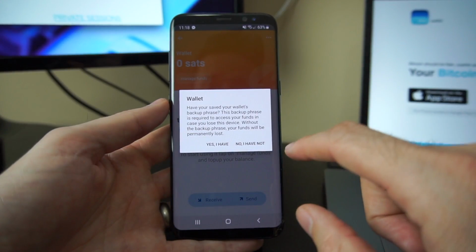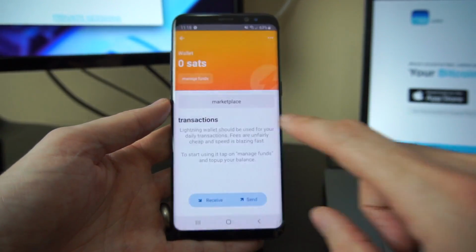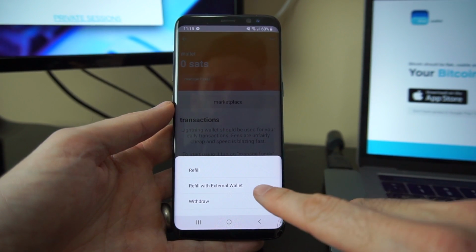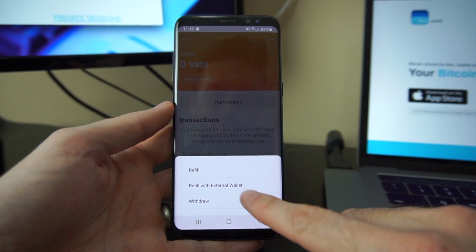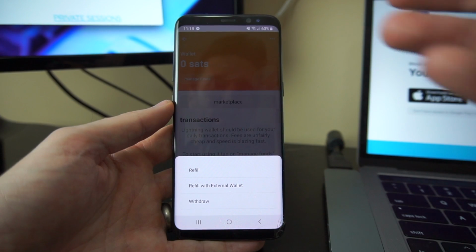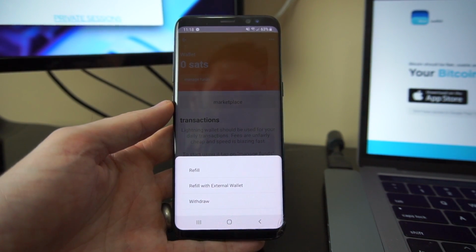So when you hit Manage Funds, again, for the first time it says, did you keep your backup? I'm going to say, yes, I have. And it gives me these options: refill, refill with external wallet, or withdraw. And so refilling means you're filling Bitcoin into this wallet. You're creating what's called a Lightning Network channel.